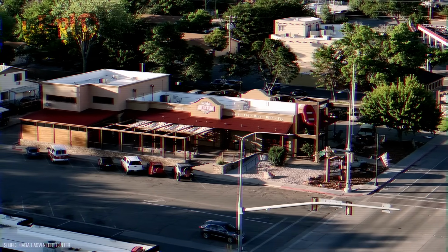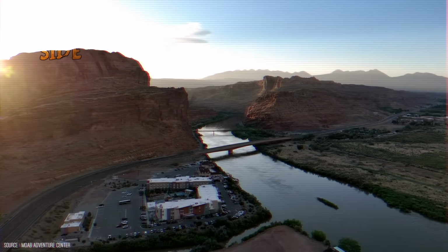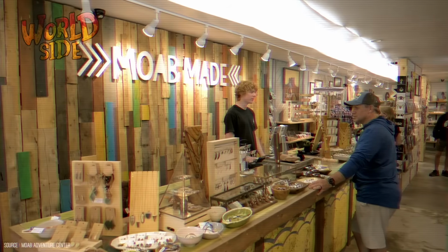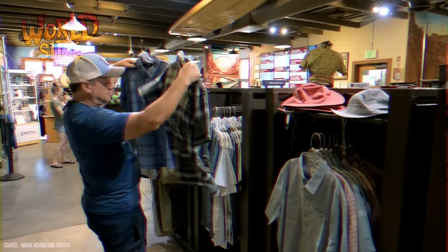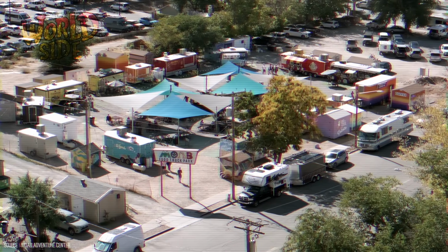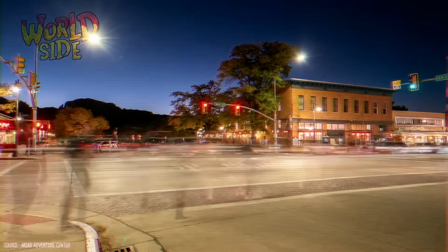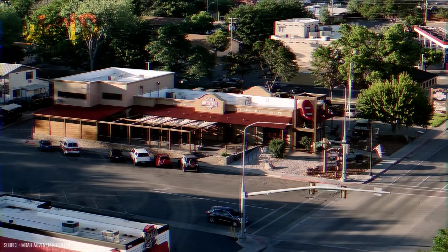But Moab is more than just a gateway. It pulses with its own energy. Farmers markets, street musicians, tiny galleries, and a tight-knit creative community give the town a vibe that's both welcoming and wild. Even if it draws crowds, Moab never loses its frontier heart.